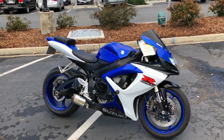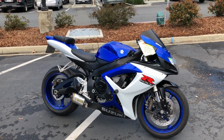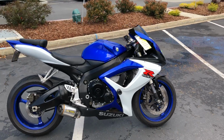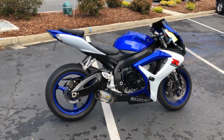Today at Contra Costa Powersports, we have a 2006 Suzuki GSX-R600. This bike has 14,000 miles and is offered for $4,499 here at Contra Costa Powersports. This is a great looking classic midsize supersport from Suzuki.